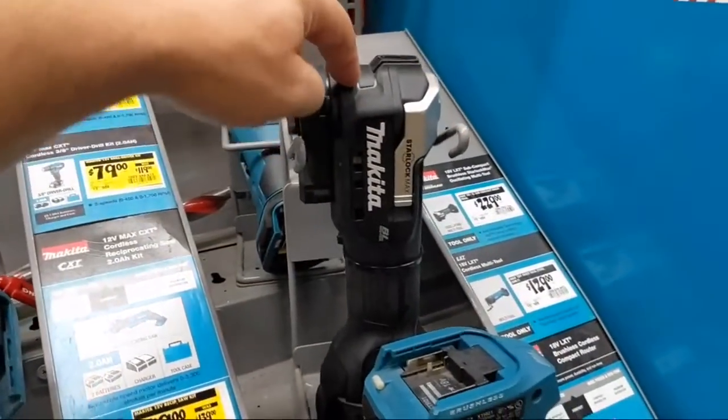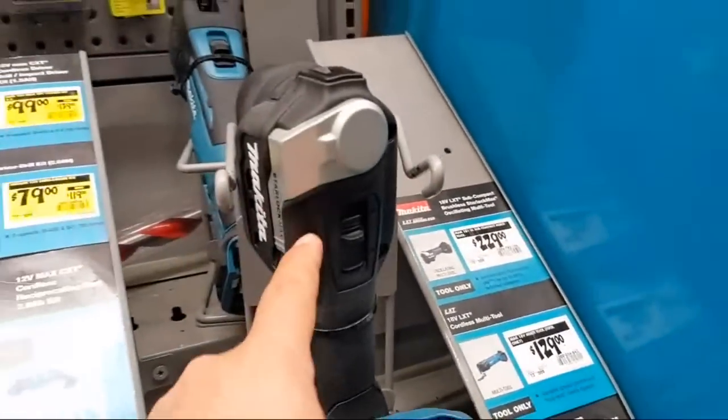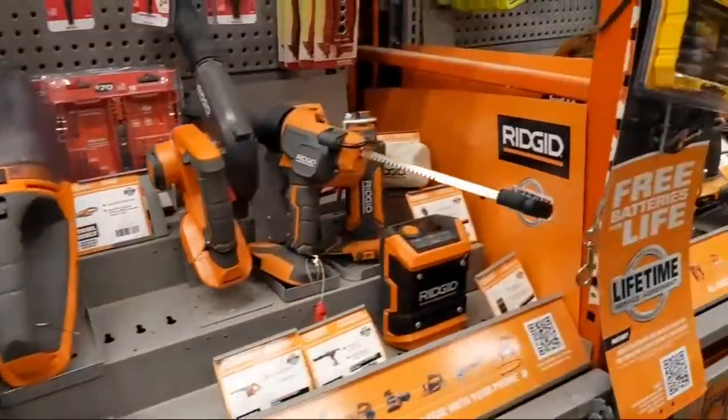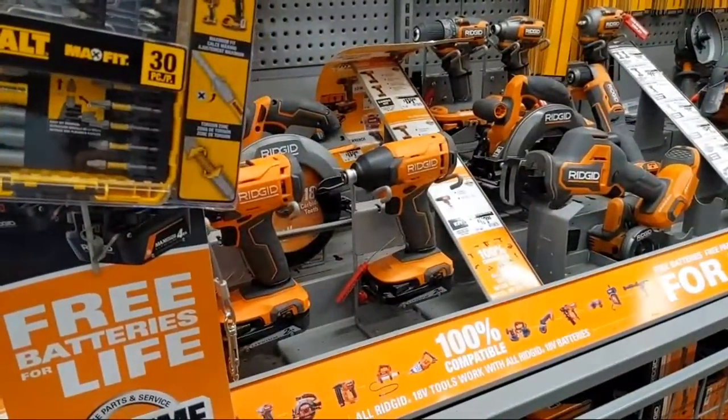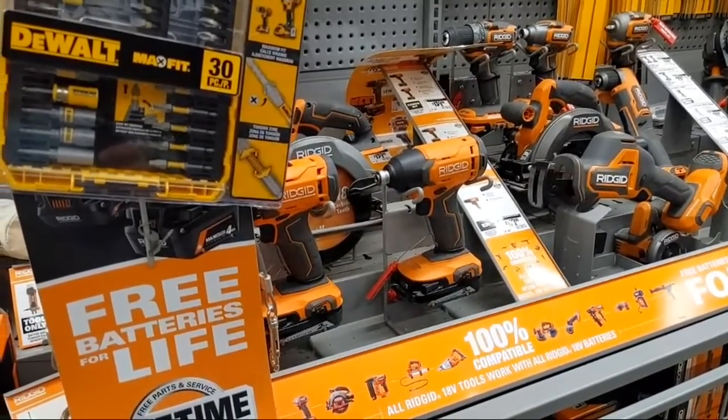I will tell you, I like the compact Starlock from Makita. 229 for a bare tool though. I've been holding off. I should have got it when it was on deal, but I didn't. Completely agree. The brand. Oh wow, that's crazy.